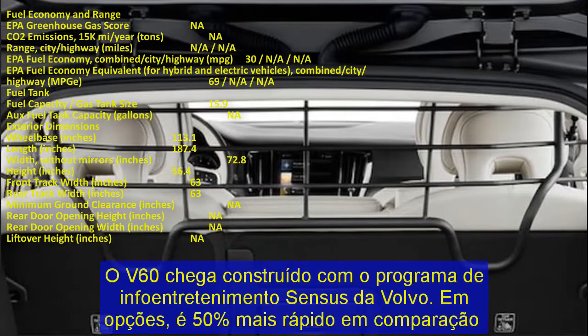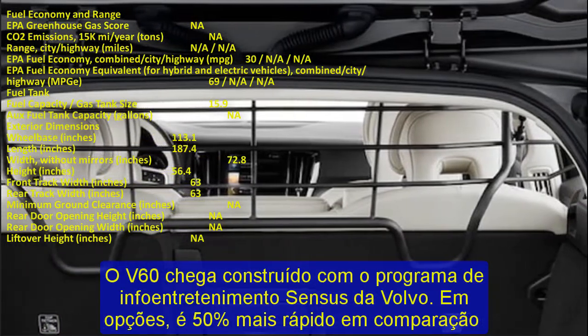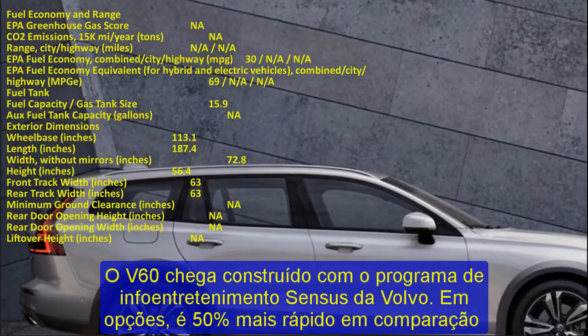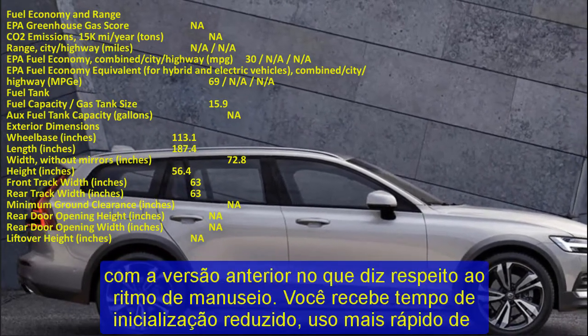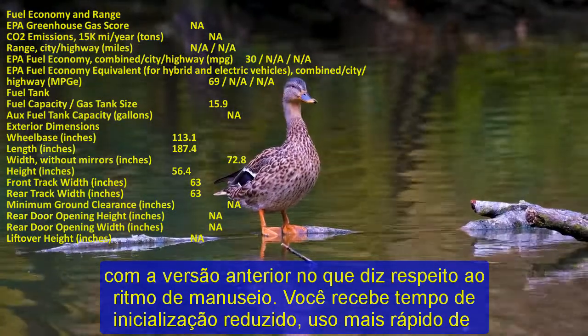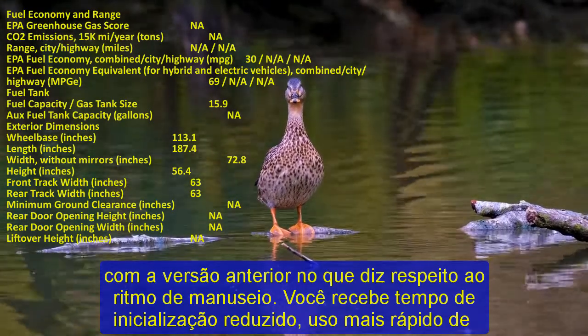Both engines come mated to an 8-speed automatic transmission which sends power to the front wheels, and all wheel drive is optional. The shifts are smooth and power is evenly distributed over the entire rev range. The T6 engine always has power when you want it, and the gearbox is typically in the right gear, whether you're in normal mode or dynamic mode.